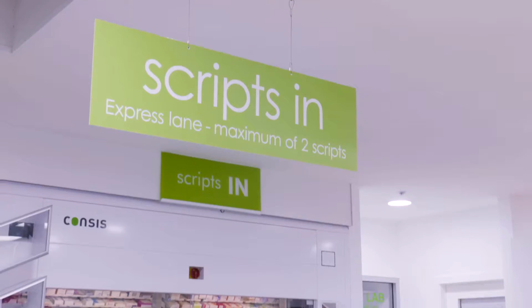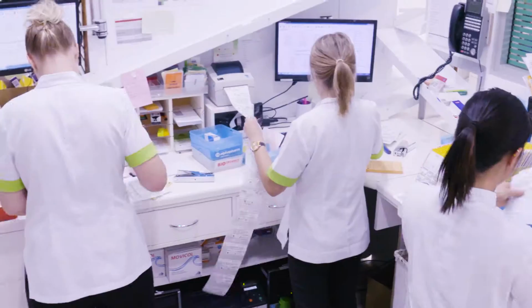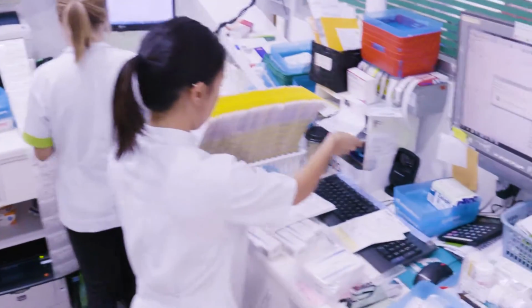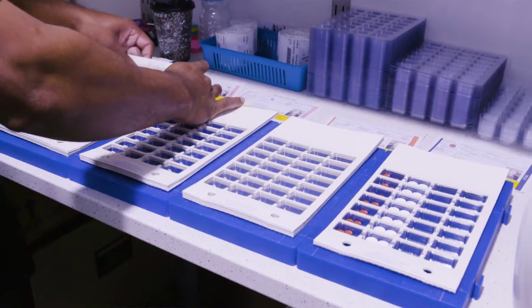The final solution incorporated an express script lane for direct dispensing of fast scripts, and a back-of-house area for all the logistical parts of dispensing. So large script processing, DAA preparation, and also includes a compounding suite.